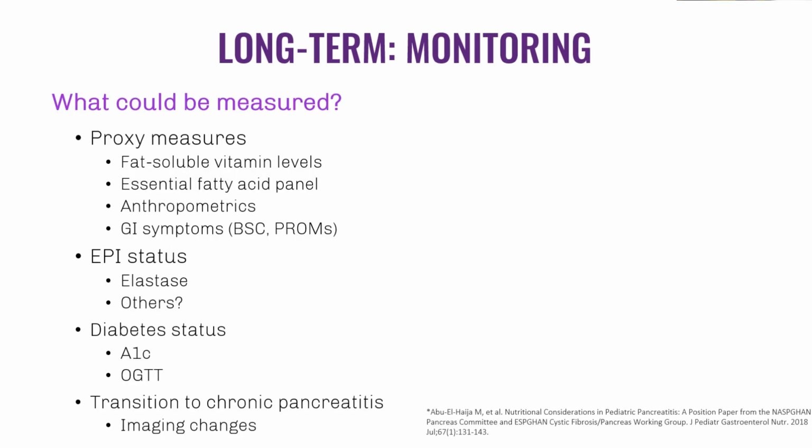What should we consider monitoring long-term to assess status after acute pancreatitis or with chronic pancreatitis? Proxy measures of exocrine status can include absorption studies such as fat-soluble vitamins and essential fatty acids. It should also include assessment of growth parameters with height and weight. Less well-studied parameters include mid-upper arm circumference, triceps skin folds, hand grip, or bioelectrical impedance.